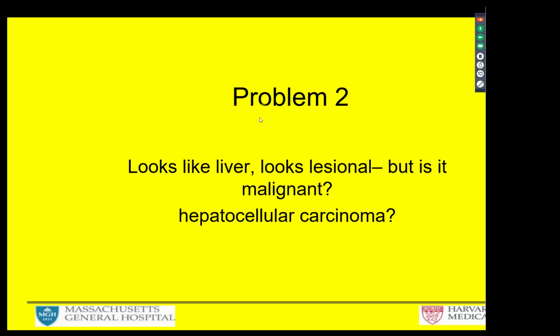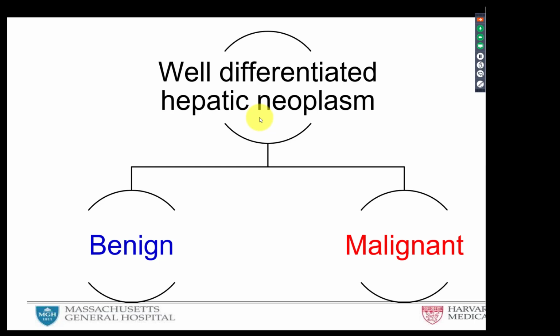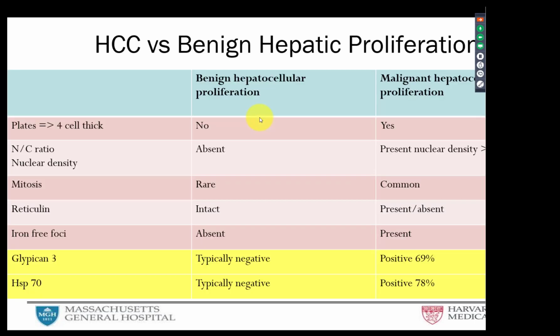is this problem. You look down the microscope, you've confirmed it's lesional, the cells look like hepatocytes. The question is: are these benign hepatocytes or malignant hepatocytes? Is this a hepatocellular carcinoma? What you're really trying to do here is to distinguish benign liver from a very well-differentiated HCC. And believe me, this is one of those very tough calls. And I'll do my best to give you my take on the subject.